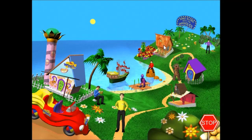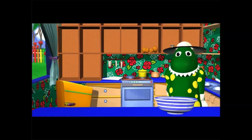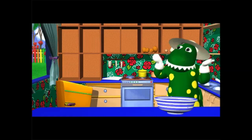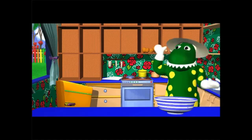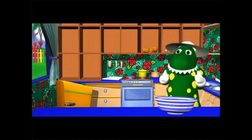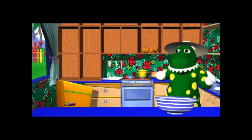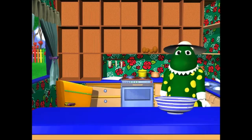What starts with S? Let's see. S. What starts with S? Sugar! What's next? Oh, hello! I'm making some pies from my special recipe book. Would you like to help? Let's start with this pie.